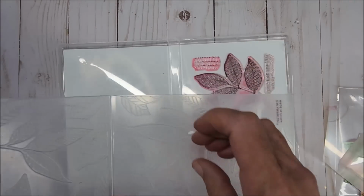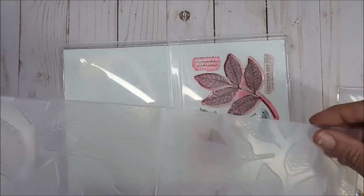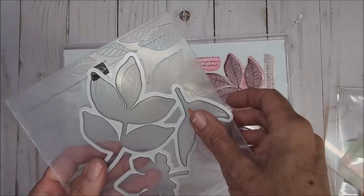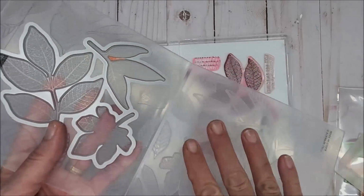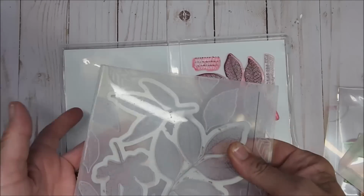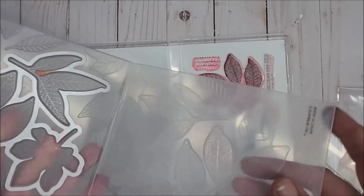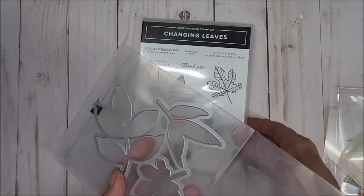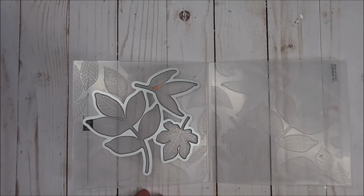So if you haven't used our hybrid embossing folders before, we've had oranges and there's a few others. What that means is you can basically snap your die into your embossing folder, put your paper in, close it up, and it embosses and cuts at the same time. Okay, so stinking cool. So you can use the embossing folder on its own or with the dies. So let me do a quick little demonstration for you.